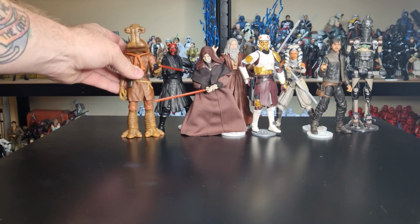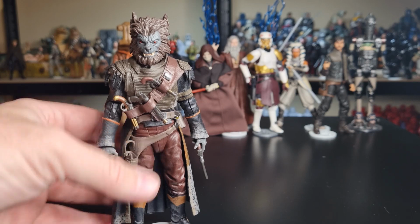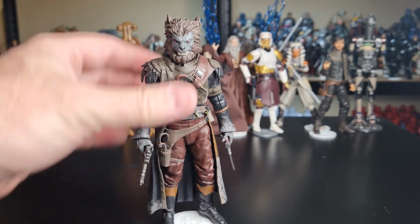So now we come to the grand finale. My single favourite Black Series figure from 2024 is... I'm going to do a National Lampoon's Christmas Vacation style drum roll. I'm going to do the drrrr. No, it is Captain Brutus from the Skeleton Crew.